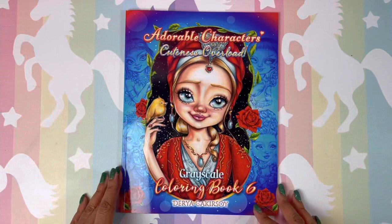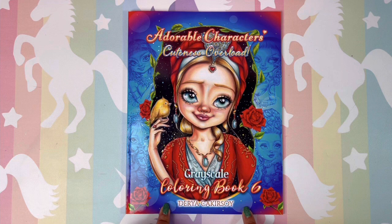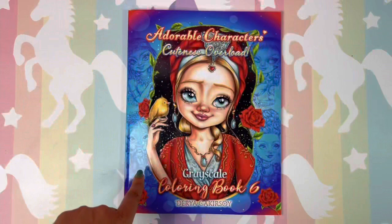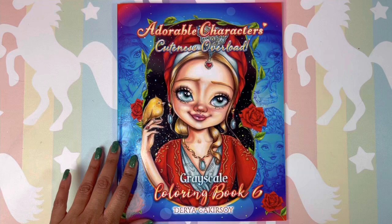My next book is Adorable Characters, Cuteness Overload by Drea. I'm not going to try to say her last name, but by Drea Draws. This book is absolutely amazing. If you don't have this book, you need to get it. And if Grayscale intimidates you, she also has a line art edition. Guys, check this. You have to have this book.